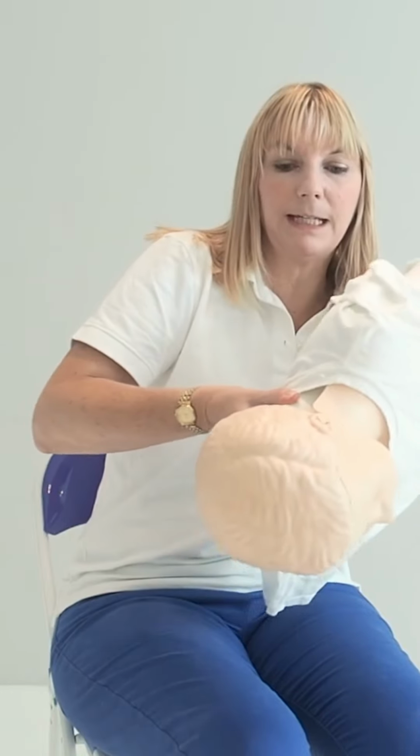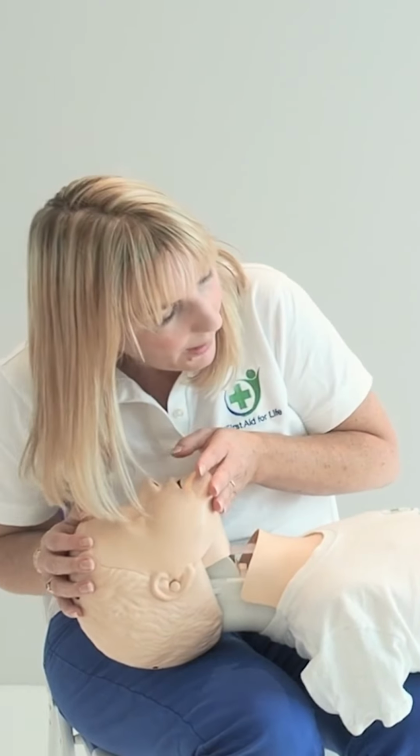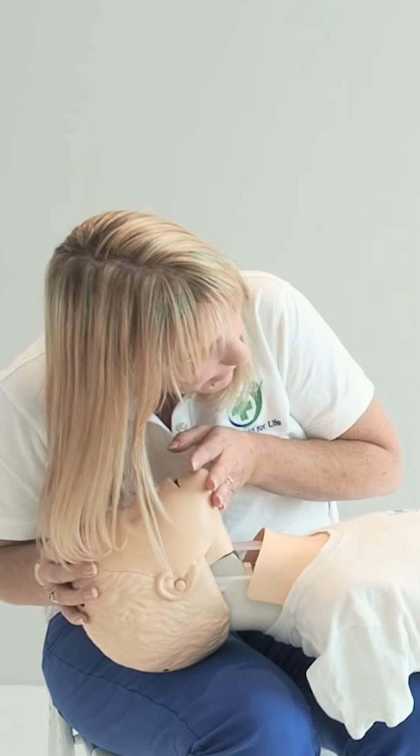If you were to find a child unconscious in water, really important that you get them out as quickly as possible. Ideally, head downwards, pulling them out like that. And the moment they're on dry land, what you want to do is tilt the head, lift the chin, check to see if they're breathing. If they're not, you want to start with 5 rescue breaths straight away.